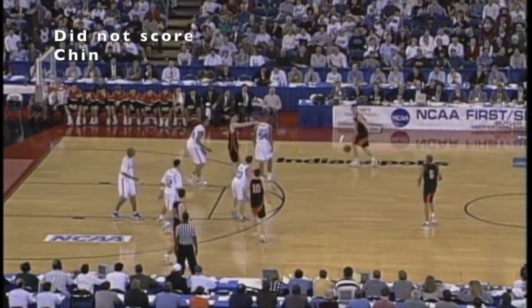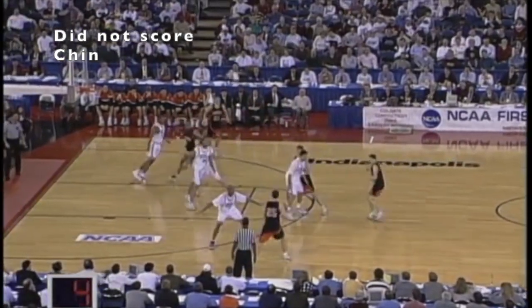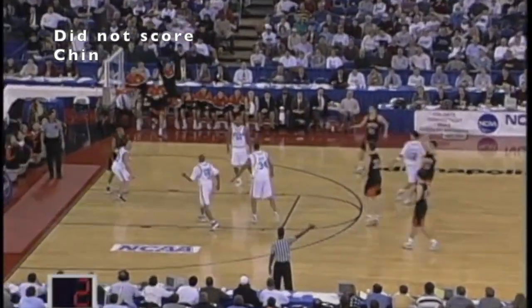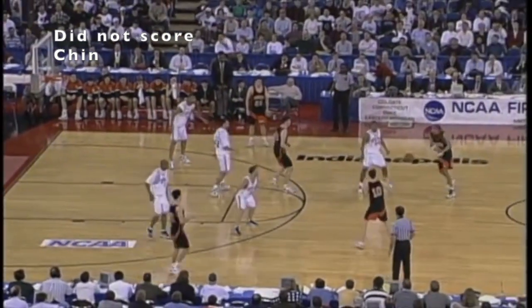Princeton's going to have to start making something happen. They got 8 seconds on the shot clock. You can't keep throwing it around. This is when it becomes UCLA's kind of game. 39-34.